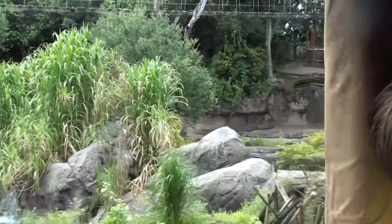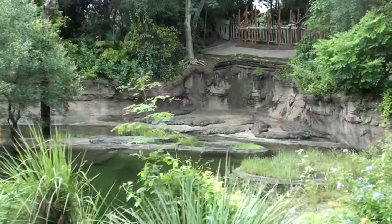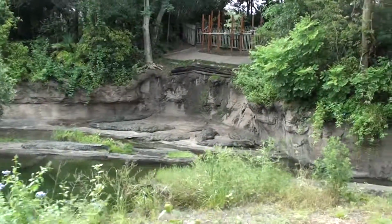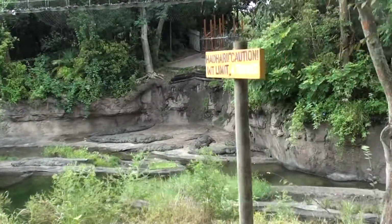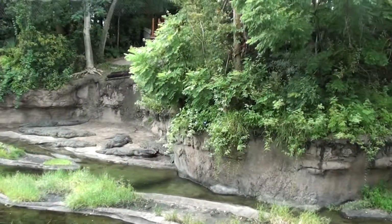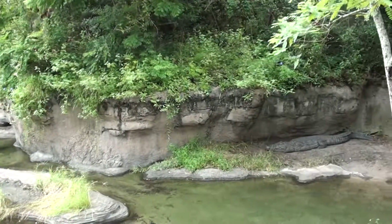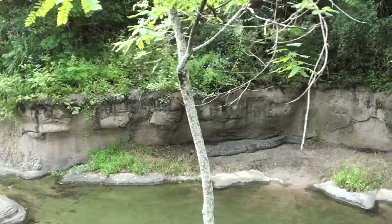Now as we cross this bridge, look to your left because I do see some Nile crocodiles. Now crocodiles get to be around 20 feet long. That's as long as a giraffe is tall. Sometimes you might see them with their mouths open. That's actually how they release heat. They're not just showing off their teeth, since they are cold-blooded animals.